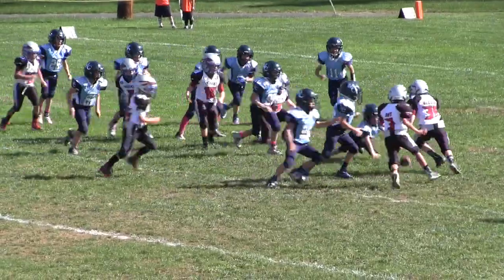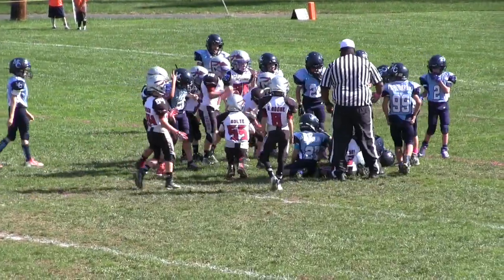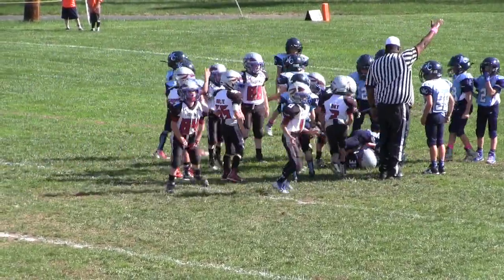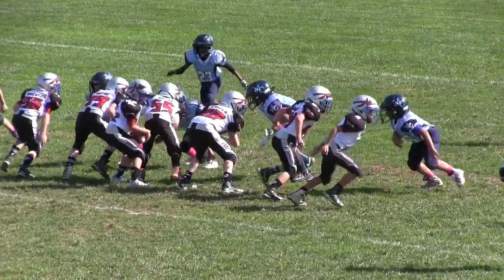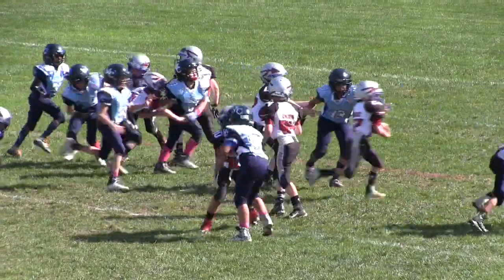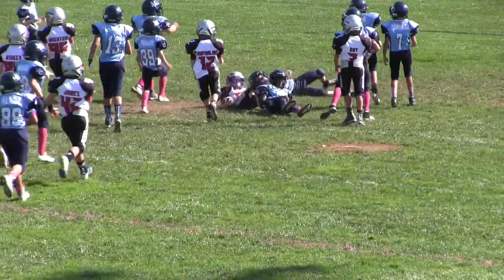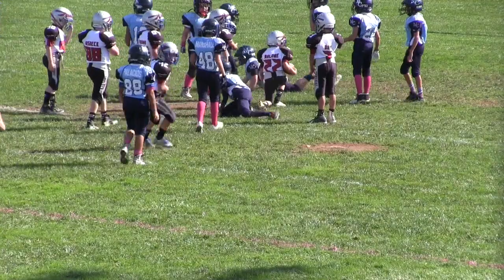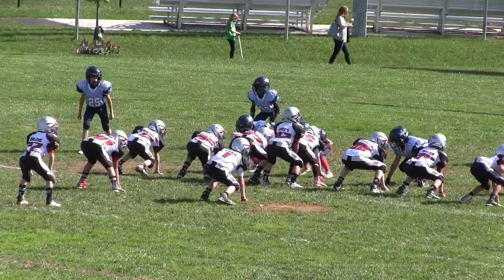Counter, oh, he fumbled. He covers, but there's a flag on the field. Let's see what the call is. Right for Northampton. Off tackle, nice hole. Cut back and see the end zone. It stopped. And number four, first down inside the Mark Creek 10-yard line.